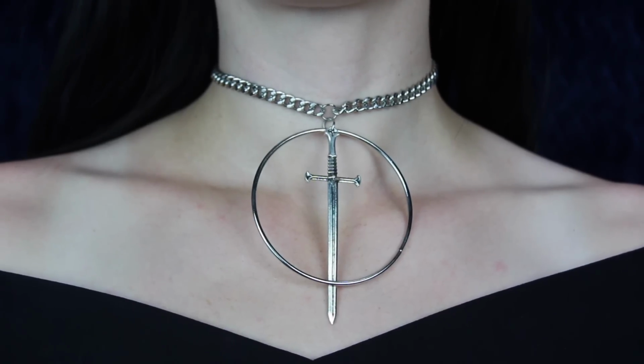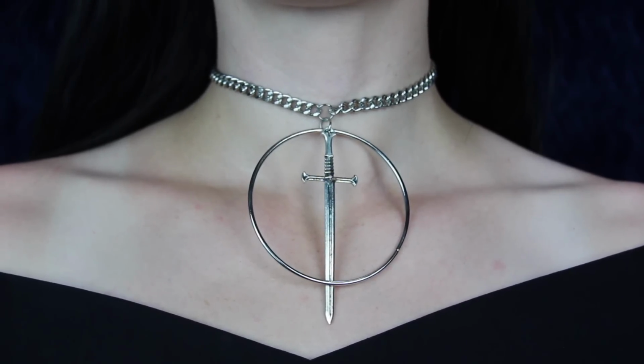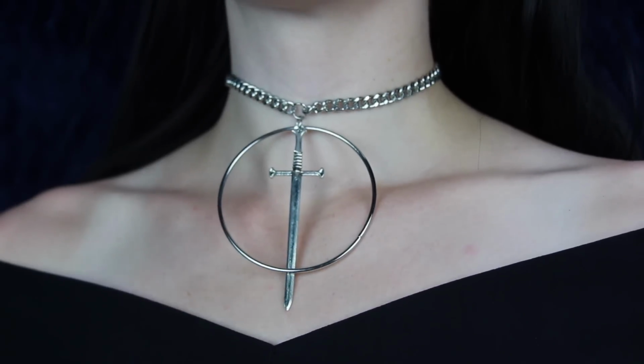My absolute favorite character in Game of Thrones was Tyrion Lannister. Comment down below if you guys had a favorite character.